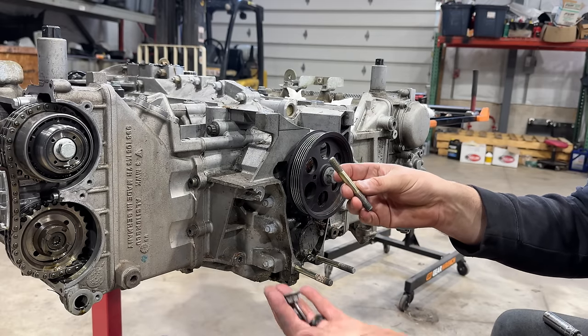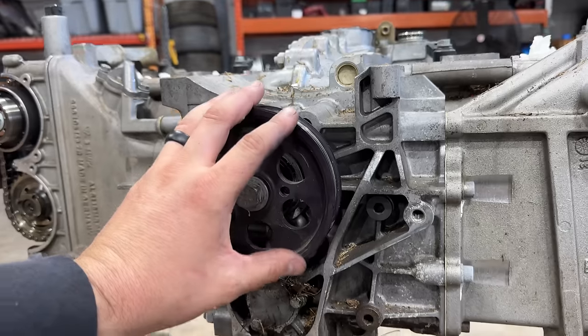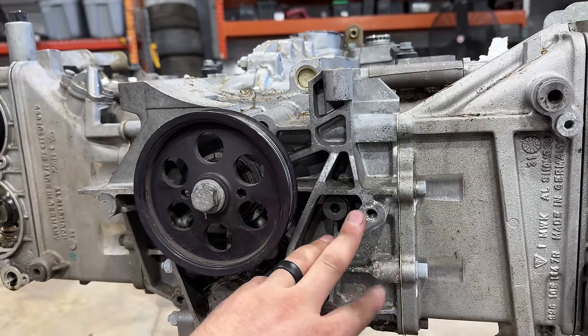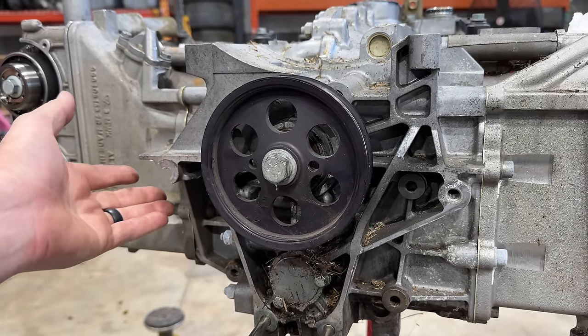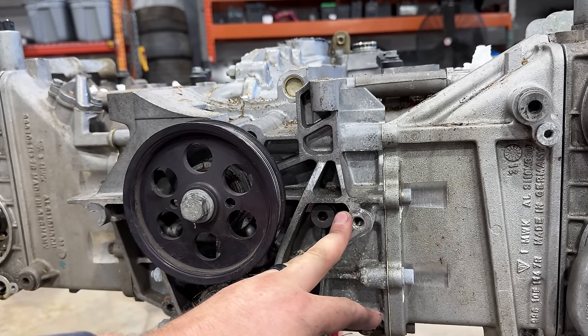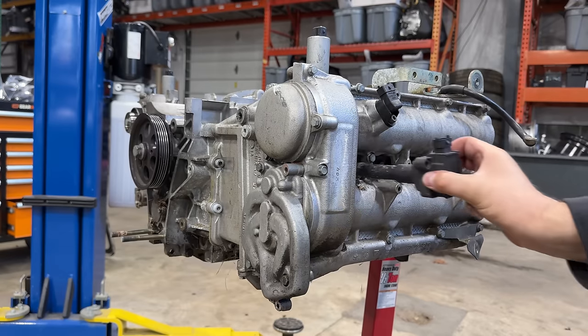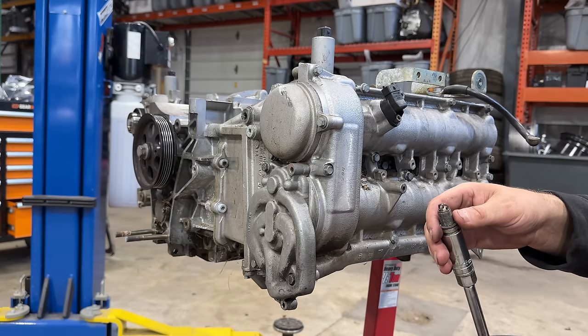Well, I was going to try the double nut approach to remove that stud, and it started coming out on its own. Feeling a little bit better about this motor because we have slightly less damage than I originally thought. We only have one boss that is damaged. This one you could put a new stud or a new bolt into, and you would be just in fine shape. Plugs don't look too bad.